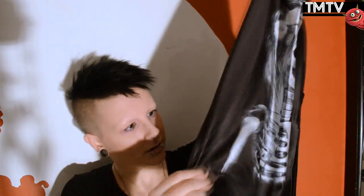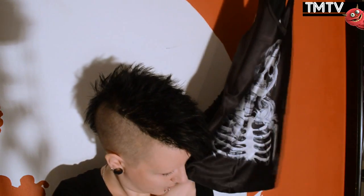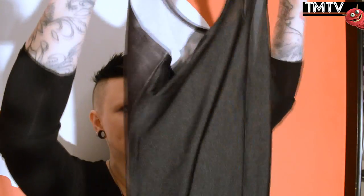Next up, we have a razorback tank top in a very shiny fabric. This is not like the bathing suit fabric, but sort of similar. It has a dead lady on it. Skeleton lady, and then the razorback.